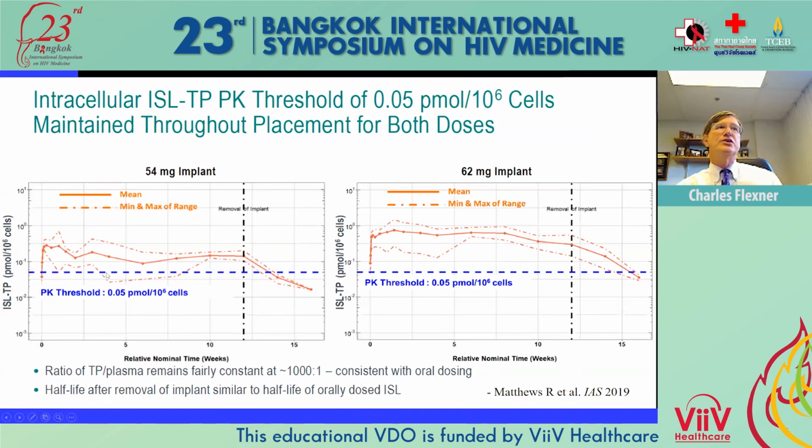And in both cases, the mean islatravir concentrations are maintained well above target, but you get much higher concentrations with this 62 milligram implant as compared to the 54 milligram implant. A few of these recipients dropped below the target with their intracellular triphosphate concentrations, but none of these recipients dropped below target with their islatravir implant.